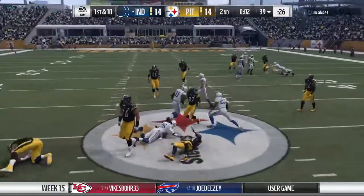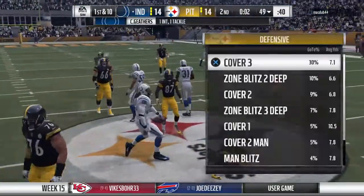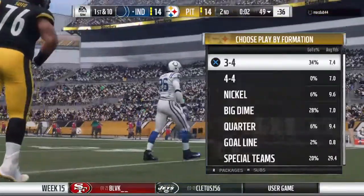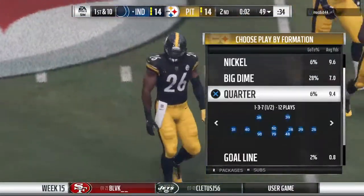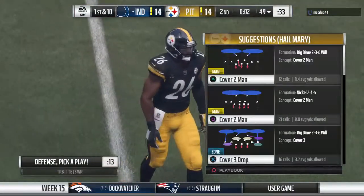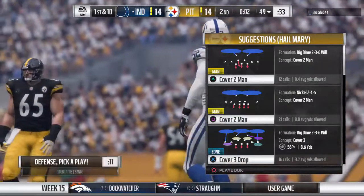Picked off at the 35. And his guys have got it back at the closing stages of the first half. That late in the clock, second quarter, why not just run it a time or two and get it into the locker room? What you're saying makes absolutely perfect sense. Run it and get out of there.